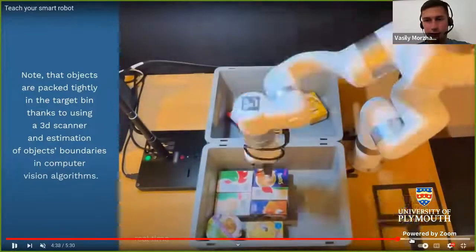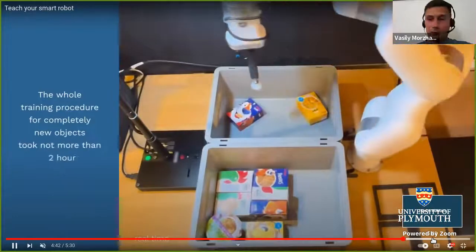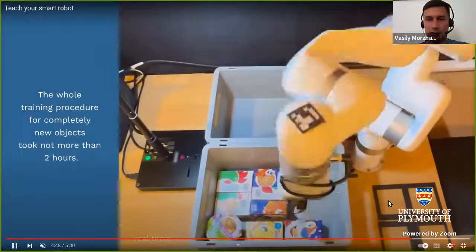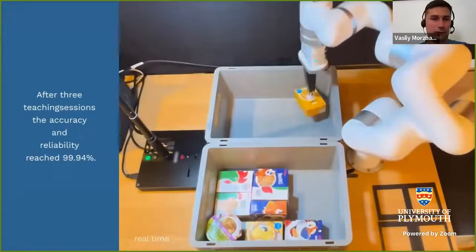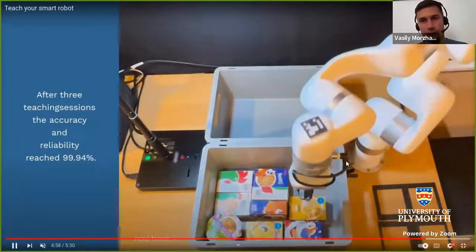What else here to say? Yeah, and after 3 or 4 training cycles, it was 95% of successful picking rate. That is super, actually, for such tasks. So this is how training works. I stop sharing.